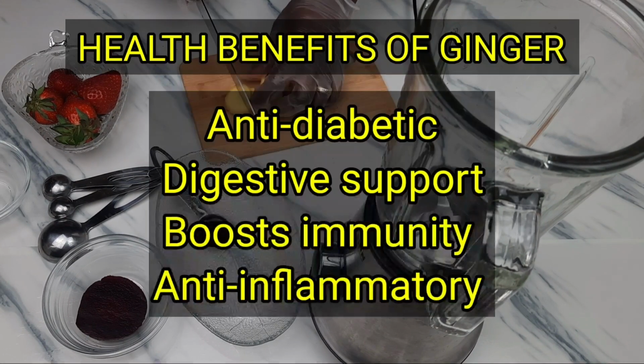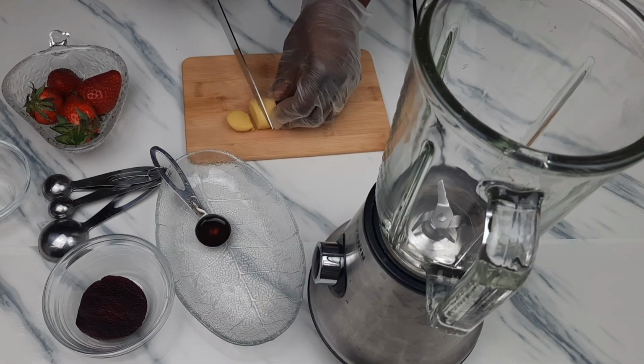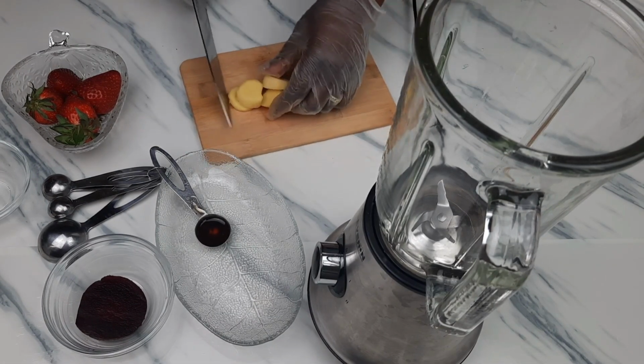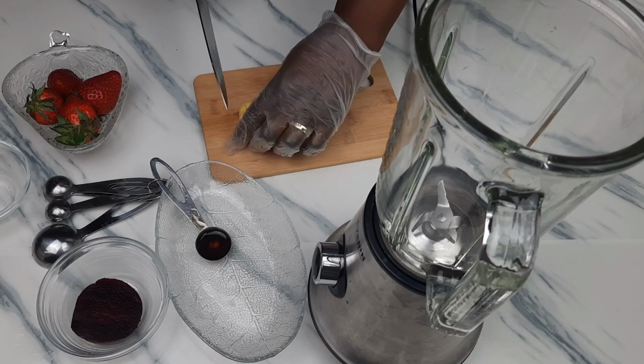Before we proceed, let me share with you the health benefits of ginger. According to research, do you know that ginger is an anti-diabetic? It has digestive support, boosts immunity. It is an anti-inflammatory. It also heals ulcers. It is antifungal. It reduces pain. Ginger fights cancer, also aids in weight loss, and many more. So my lovely people, after watching this video, you will know more about the health benefits of these ingredients I'm using today.